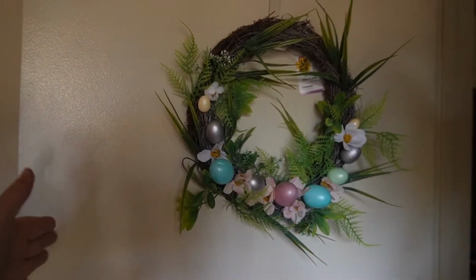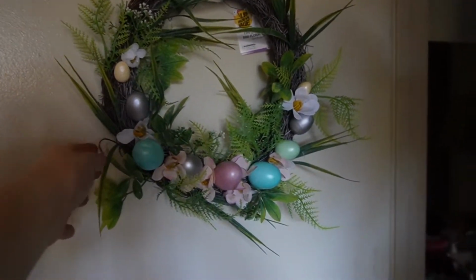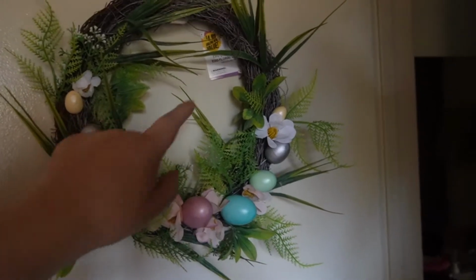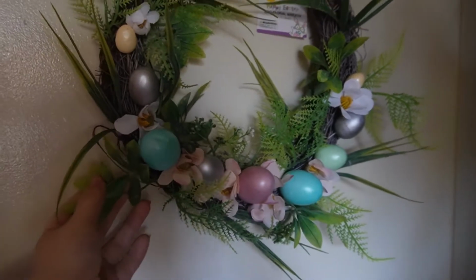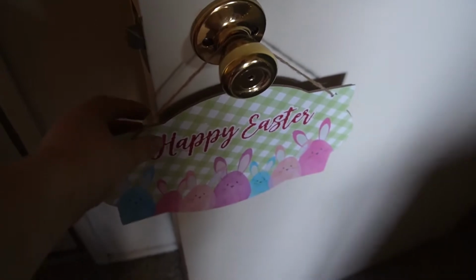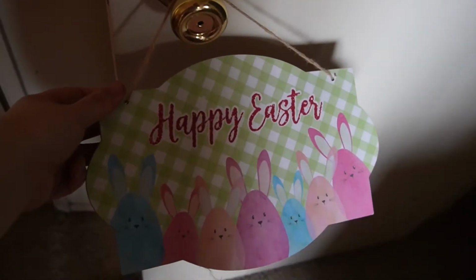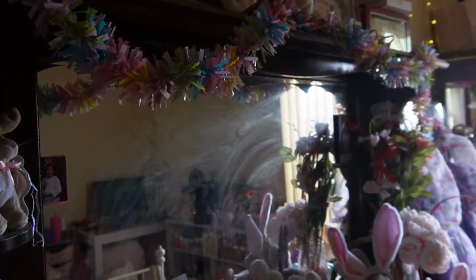So enough blabbing about this side of my room. Let me just tour you around and share with you each detail of everything that I put up in my room. Starting off with my door, I still have the wreath hanger that I've left so I can hang a wreath every holiday. I forgot I left the tag on this one, but I got it for $5 at the 99-cent store a few years back. So that's the wreath. Then we have this Happy Easter sign that is so cute, so I put that on my doorknob. And then moving on to my dresser.